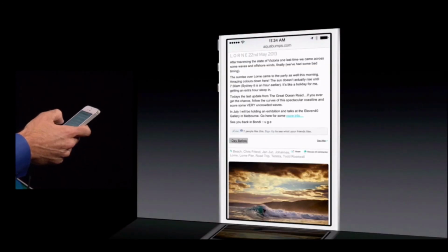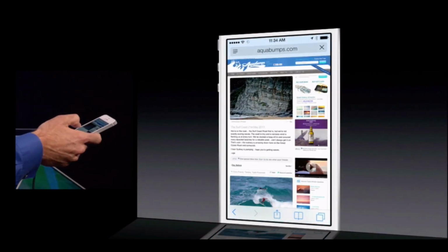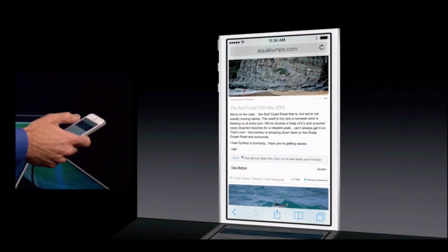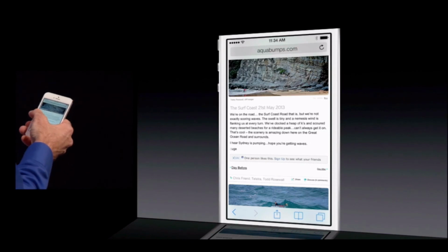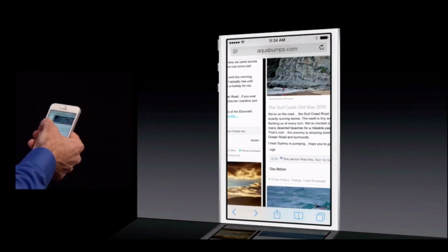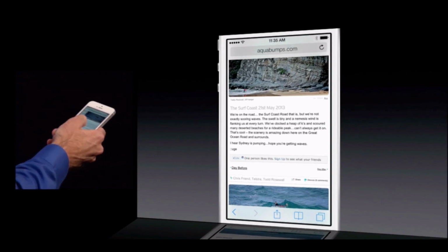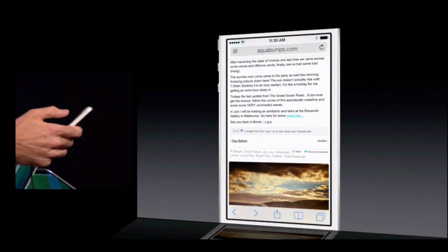I'm just going to tap in here to a link to a detailed story. We can even zoom in, of course, on this page. And that same gesture you saw earlier for going back, well, of course, that works in Safari as well. So I just swipe in from the edge of the display, and I can navigate back and forth through my browser history, just like that. It's such a fantastic way to browse.